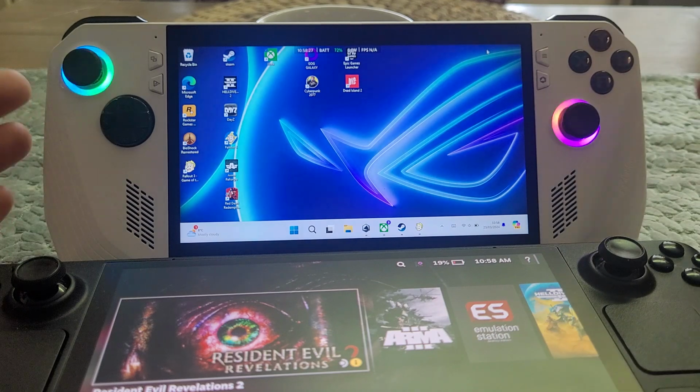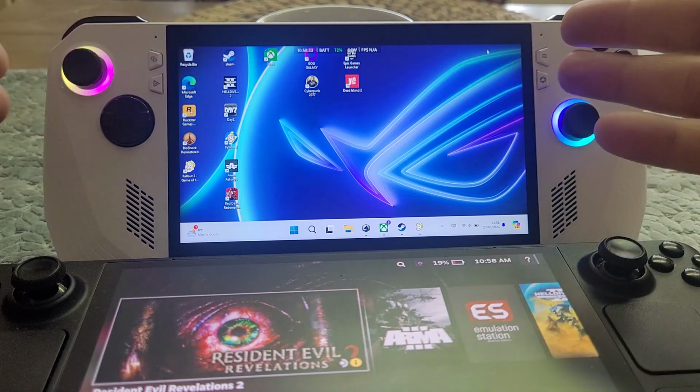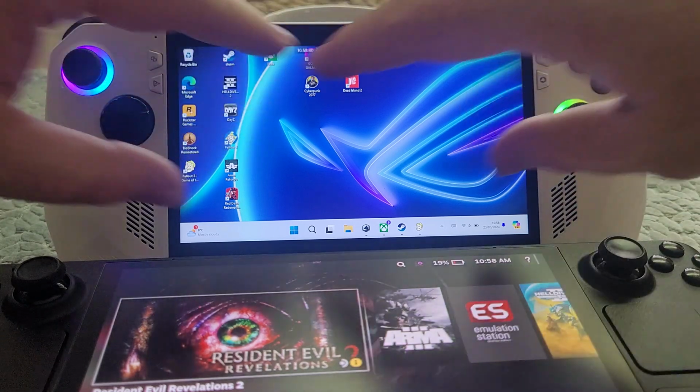Any game launcher we could put onto this. We could play Escape from Tarkov. Might not run that well, but we could put it on. We have all of these options with something like this. Now, the power of that is through Windows and Windows 11, because this is just a Windows PC.